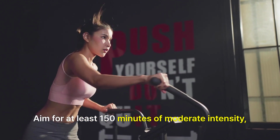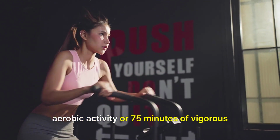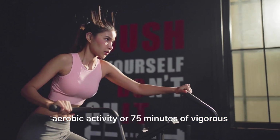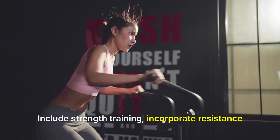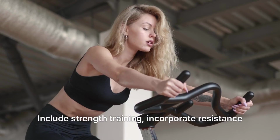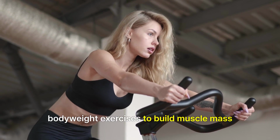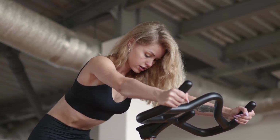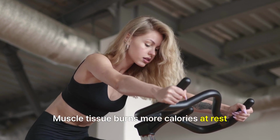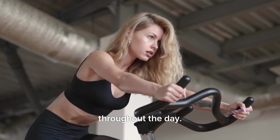Aim for at least 150 minutes of moderate intensity aerobic activity or 75 minutes of vigorous intensity activity per week. Include strength training. Incorporate resistance training exercises such as weightlifting or bodyweight exercises to build muscle mass and boost metabolism. Muscle tissue burns more calories at rest than fat tissue, helping you burn more calories throughout the day.